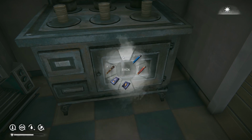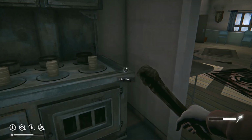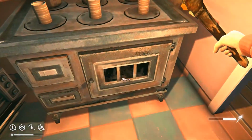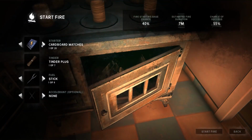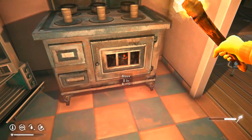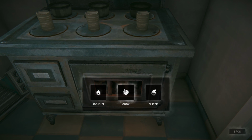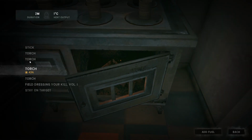Let's use our torch and get this big old stove started. And we can warm up a little bit, get some tea warming before we head out. We're going to go across the street to the country store, see what they have, and then possibly head up to the coal mine. We also have the airplane shipwreck and Skeeter's Ridge here. Could check those out as well.